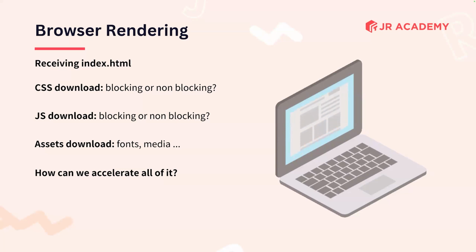So all those assets, this is what is called an asset. This is your fonts, your images, your videos, etc. This will get downloaded as well. Now, as I was saying just before, the downloading can take some time, and the downloading can actually delay the moment that things can be shown to the user.